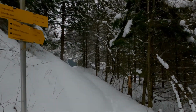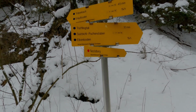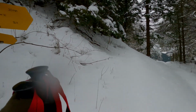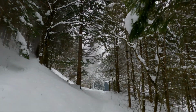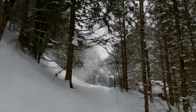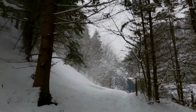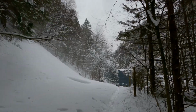And here is another trail which goes to Trefflingfall, which is a small village in the forest, but it's quite a climb, about, I think, probably 200 meters up. It's a steep climb from here through the forest.